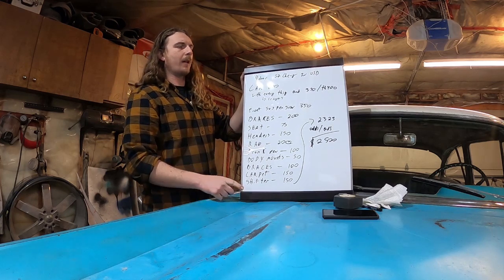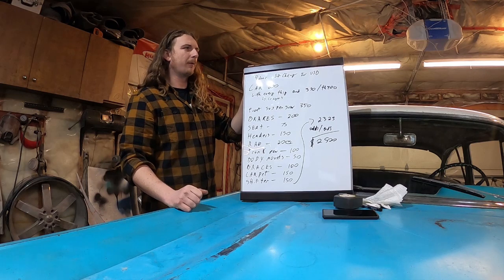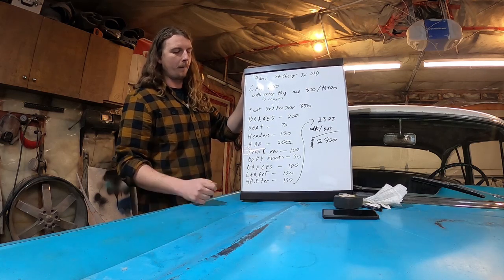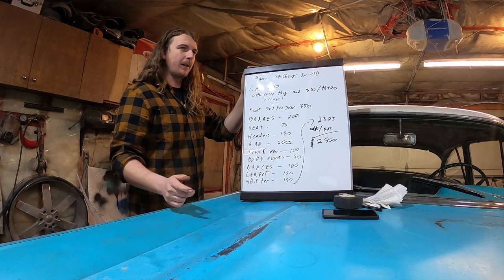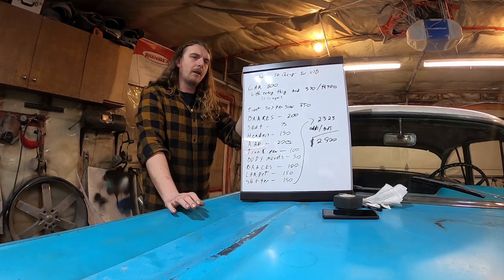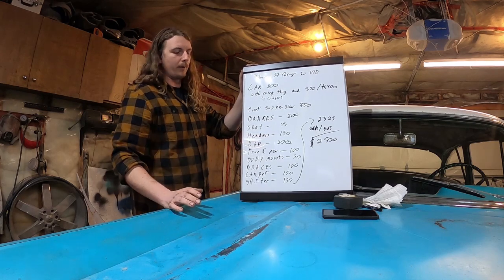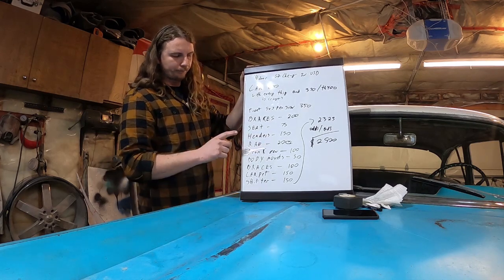I put a set of headers on that motor. You could have used manifolds, but the headers were just easier. It was 150 bucks. They had them in stock, so I did it. The rad, the one I had in there, or I got one for free, it was junk. I bought a new aluminum one off eBay for 200 bucks. Figured I couldn't go wrong.